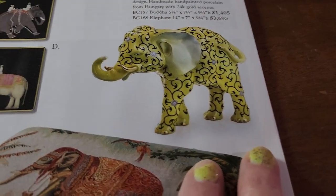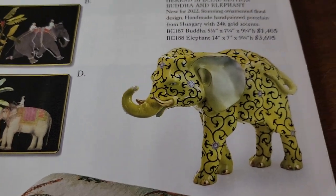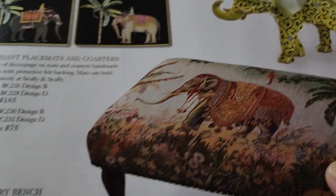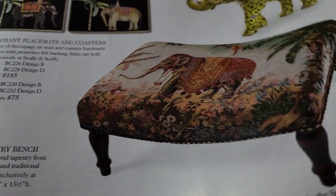And then here's a beautiful figurine, Herend Special Edition Buddha. There's the Buddha, and here's the elephant for $1,405 or $3,695. And then we have an elephant tapestry bench for $1,375.